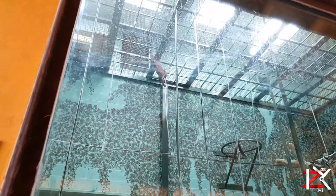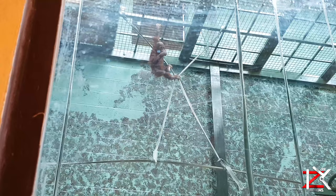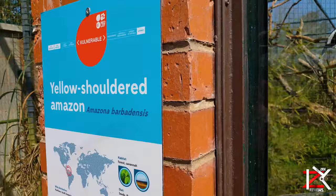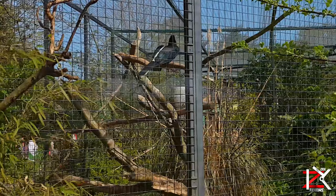He's trying to get something through the wire. I think he's trying to get that thing. Oh, they put some food on it and get them to do stuff. Like a chicken. It looks quite extinct. Yellow-shouldered Amazon.